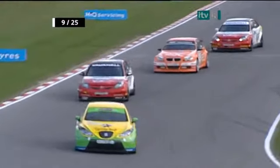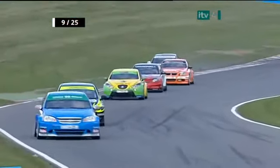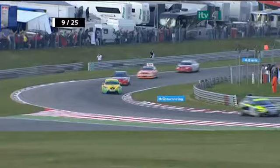And the Brands Hatch curse that he seemed to suffer here at the end of last year, Giovanardi, well, it appears to have struck again, at least in races 2 and 3. Yeah, his car's seriously hobbled. He's actually struggling to get past Nick Leeson in the diesel BMW at the moment.